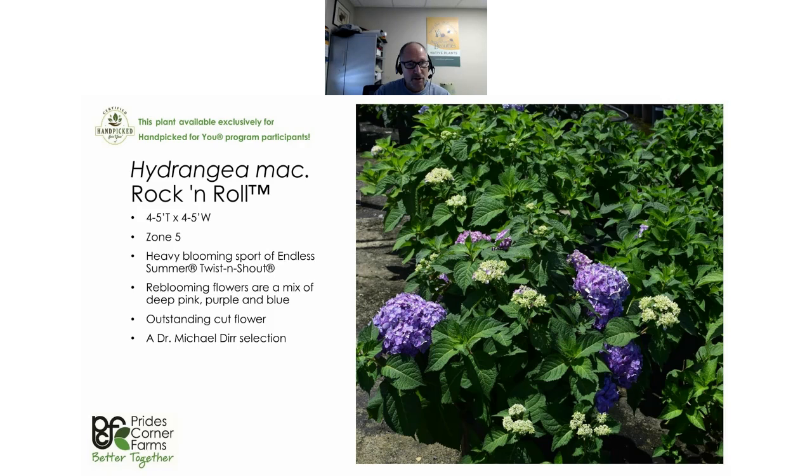So again, this is exclusive for our Hand-Picked for You participants in the beginning here. We will be growing a lot of this plant moving forward. This is a great plant that you guys in the Hand-Picked for You program can really capitalize on in the beginning. So this is Hydrangea macrophylla Rock and Roll.